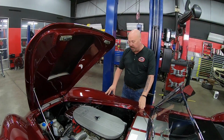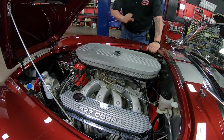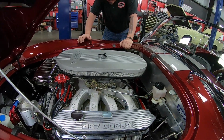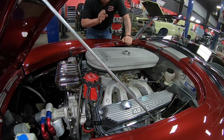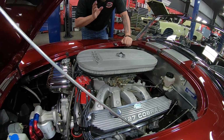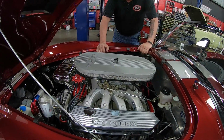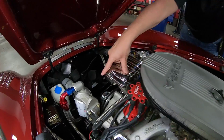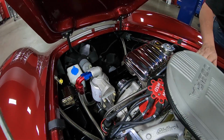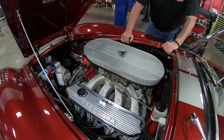All right, under the hood here, we've got the Roush 451 FE block. This is all aluminum, guys. It's got a big old four barrel sitting on top. It's vacuum secondaries, dual feed. Aluminum intake, it's a single plane intake. Of course, it's got dual electric fans up front. It's got a remote oil filter there. Aluminum 427 Cobra valve covers, looking sweet under here.